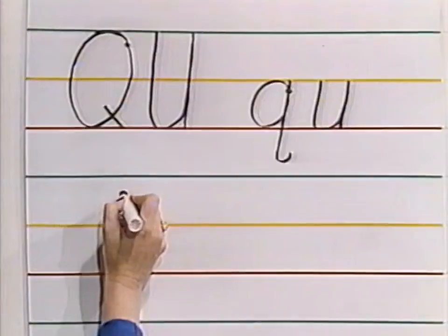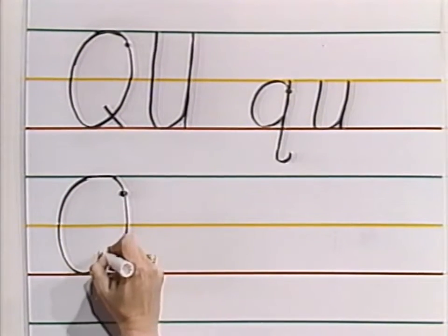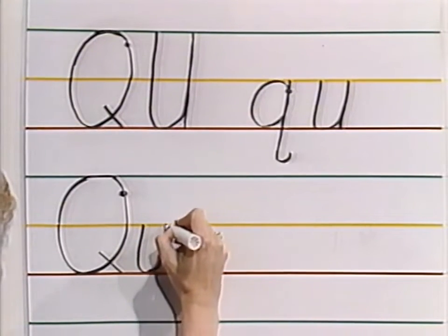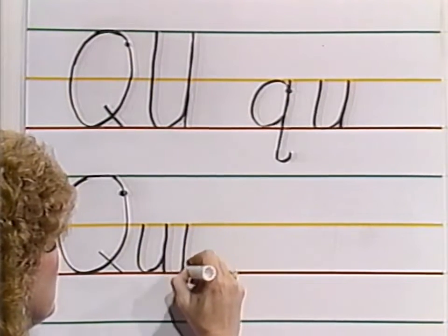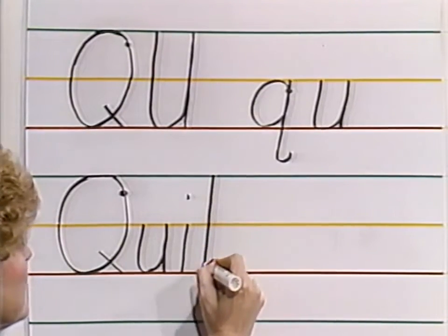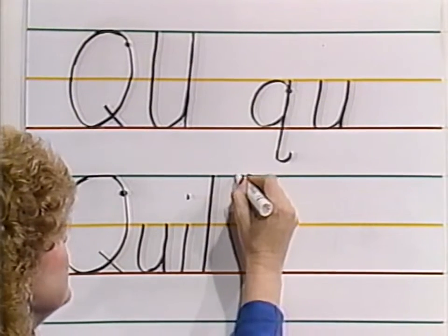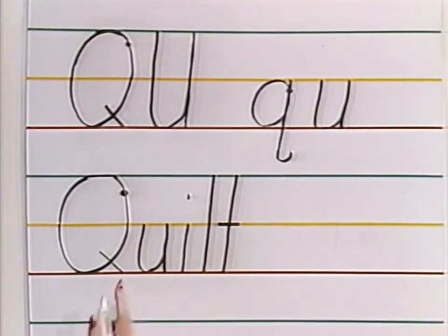What's this, boys and girls? Here is the capital letter, what? Q. Q, remember the tongue? She thinks that's so funny. Q, U, always together. Qua. And this is a small letter I. I says ih. What letter is this? L. L says ll. And this is the small letter T. And T says ta. Now let's sound.